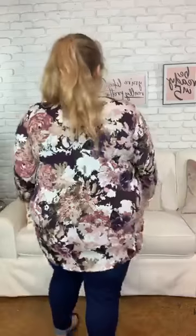Okay, so this is what it looks like. This is very slimming. I will have to say that for sure. You can see in the back, looks like so. I do like this. I would wear this to church. I'll be dancing up on stage. Woo, praise God.